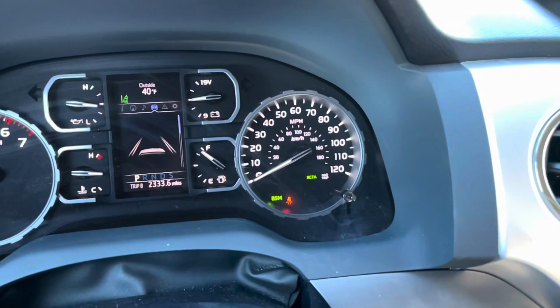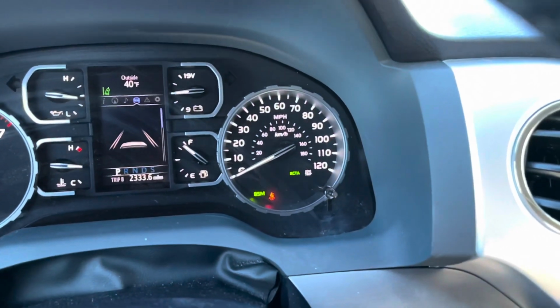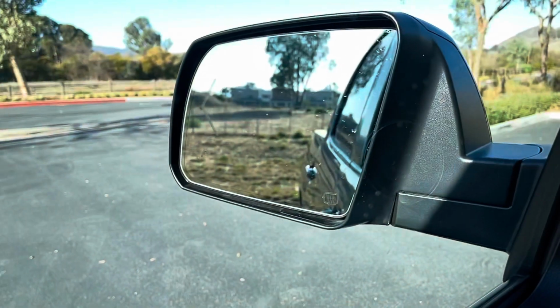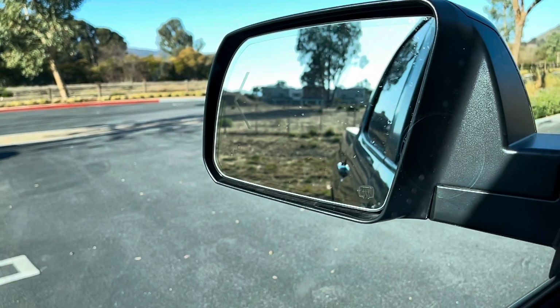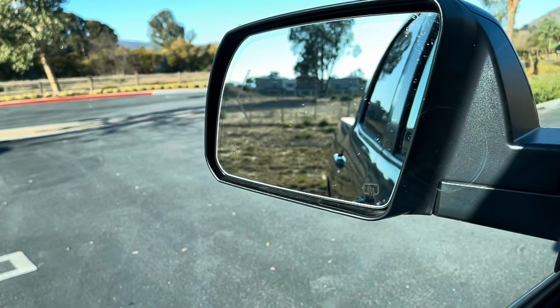Number 2 on our list of why I chose the Platinum over the TRD Pro is the blind spot monitoring. So that little green BSM. So when someone's in your blind spot, there's a little orange light that comes on your mirrors. It is super handy, especially for a truck like this. Our Sequoia, I wish it had it on there. In my opinion, this is a feature that should be on all of the trim levels. It's really a nice safety feature.